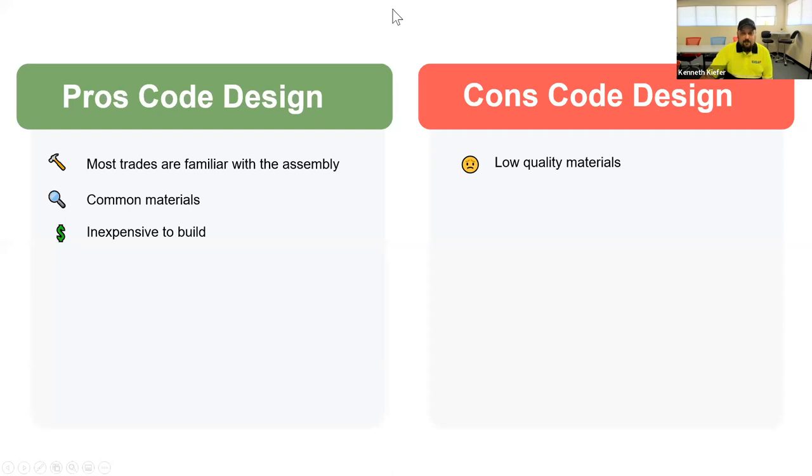Unfortunately, they come with a few more cons than they do pros. The materials are often lower quality. You see that typically when you go in, you're just buying whatever's the least expensive for a code-based building, whereas a high-performance building wouldn't do that. They're not as energy efficient. Codes are getting stricter, I understand that, but they are nowhere near as energy efficient as, say, Passive House. They can be prone to moisture damage. They don't have the detailing and the planning that goes into a high-performance building.